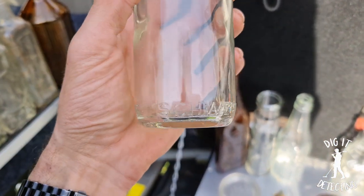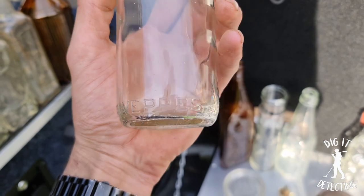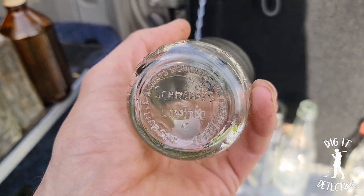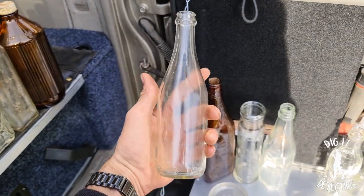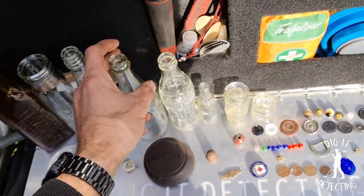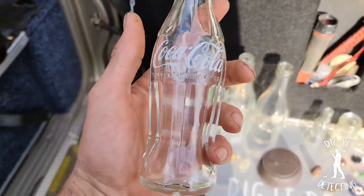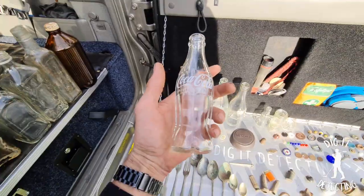Picked up this one and it looked like a no-namer. However, upon inspecting it, it's actually a Schweppes lemonade bottle. So very, very cool. That's the first Schweppes bottle I've got. And about the seventh one of these guys I've got. However, I had to pick him up. They are beautiful Coca-Cola bottles.